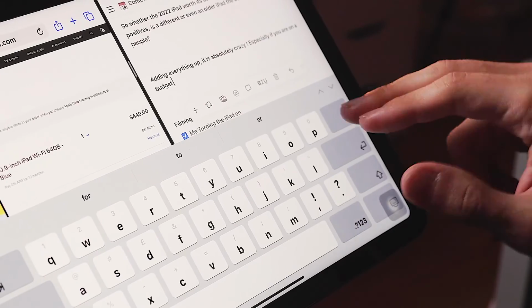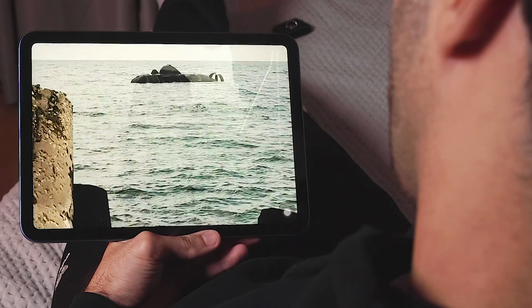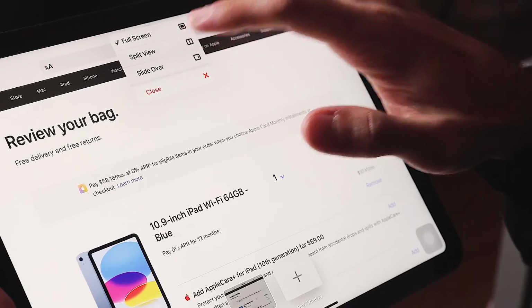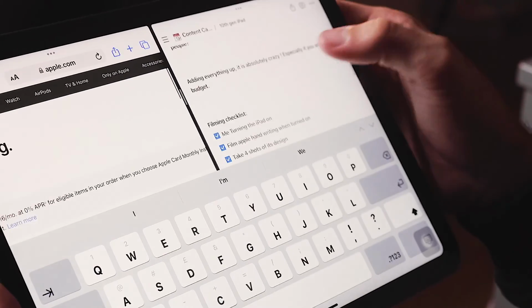Now, in comparison to last year's iPad, the screen here is definitely bigger. It currently has the same 10.9 inches as the iPad Air, and that extra screen real estate does make working with multiple apps feel a bit less cramped. But this display still lacks the subtle details you'll find on the Air.